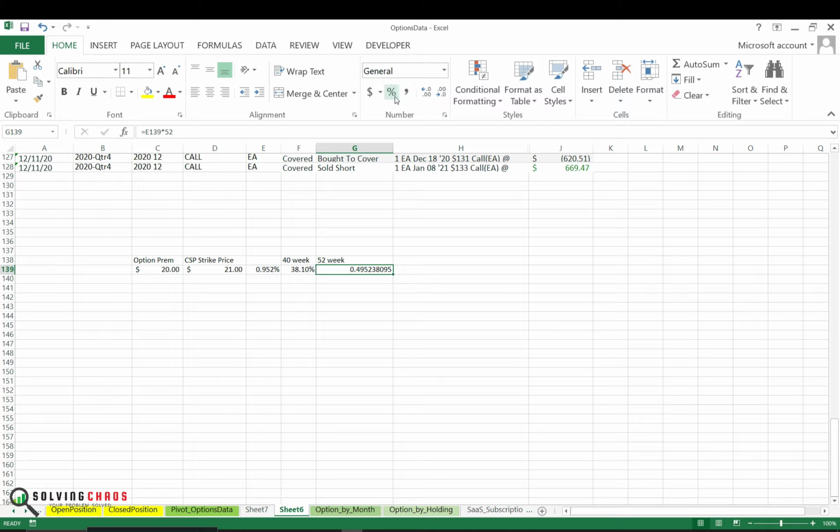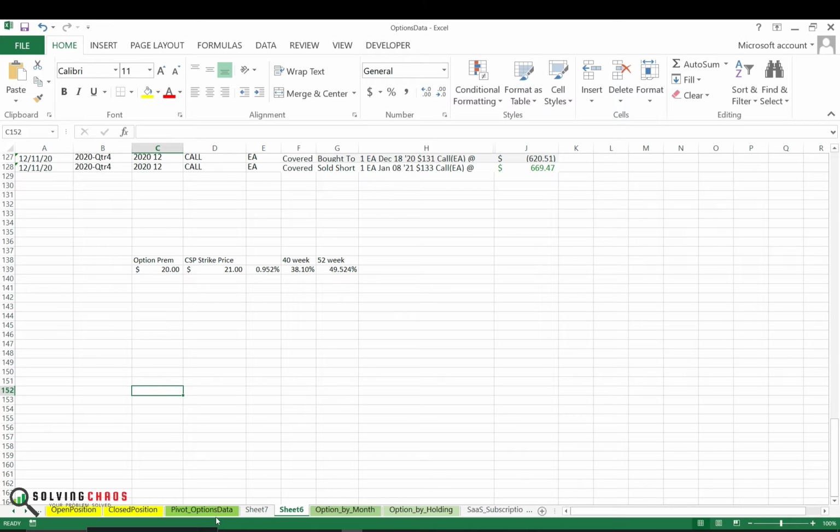I don't like 52, and I explained it multiple times. It means you have to do this strategy every week without fail. I think that's nearly impossible. 40 weeks is much easier. It accounts for some of the variances. It accounts for the way you roll. So that's what I use for my modeling and my projections.